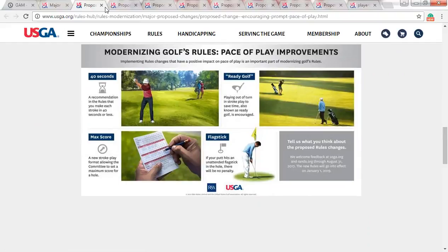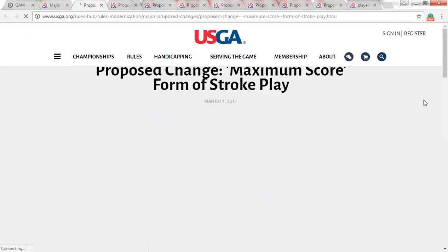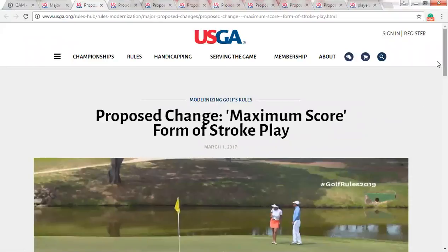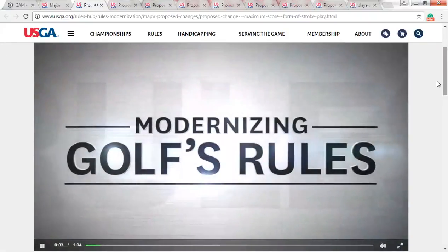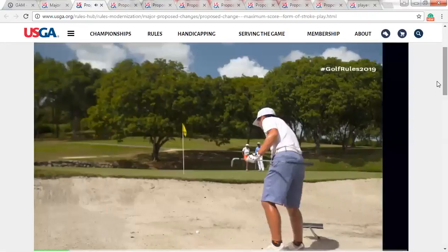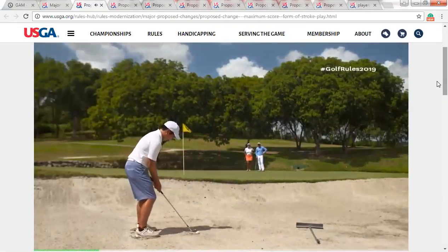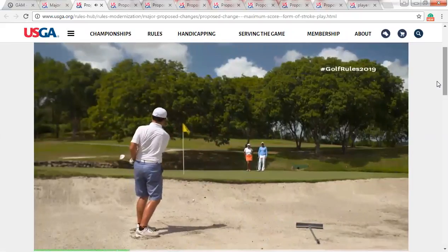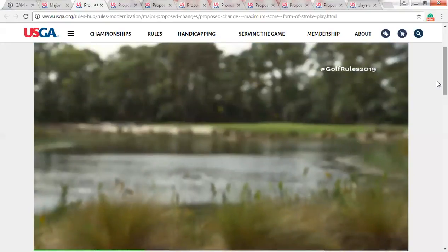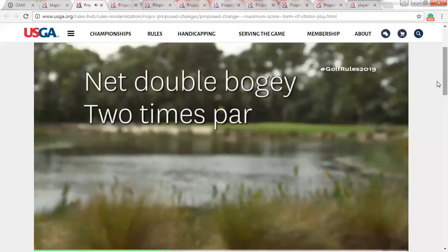And then we'll get to one more, which is that max score that's talked about on the bottom. Mercy rule. The proposed new rules include a new stroke play form called maximum score. Under this alternative form of play, a maximum number of strokes will be set to cap a player's score. Examples of maximums are net double bogey, two times par, or a fixed number.